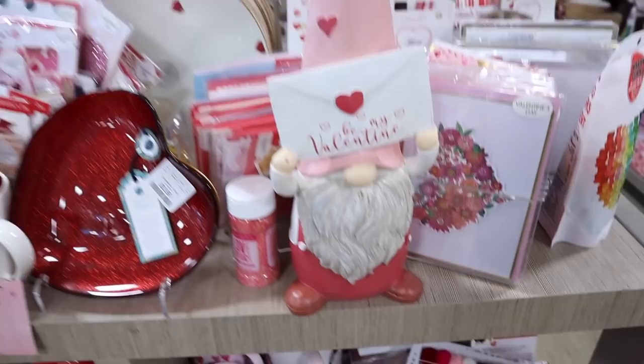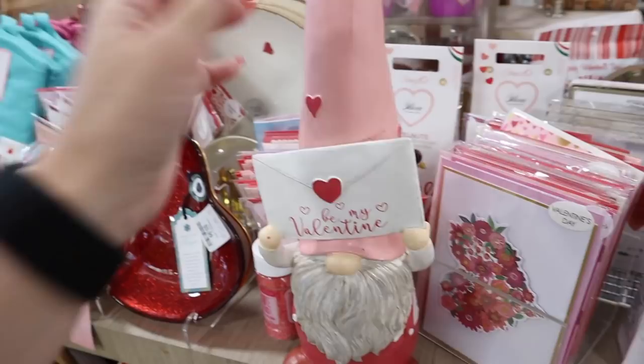I'm not into gnomes, as I've said a couple times, but look how cute this one is. It has a little envelope that says, "Be my Valentine," with hearts all over it. It's $12.99, and it's like all, not like ceramic, but I guess like plastic. So cute.